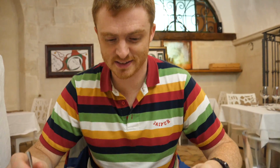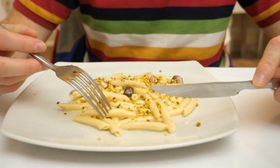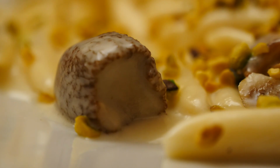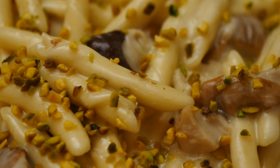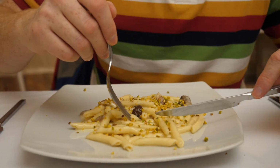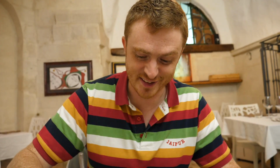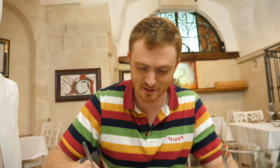Okay, so introduce us to your masterpiece. Oh my gosh, this is an exciting moment. So this is vermicelli with the cheese fondue. And it also comes with big chunks of mushrooms and pistachio all ground up. When you ordered this, the waitress was like, oh yeah, the fondue one is good. And this looks really cheesy. It's got a really nice creamy cheesy sauce.